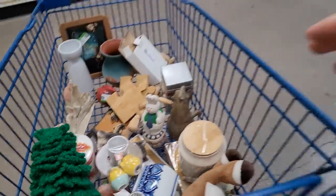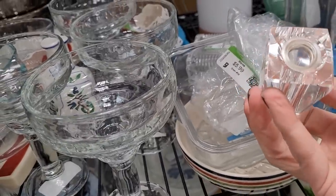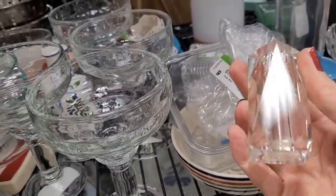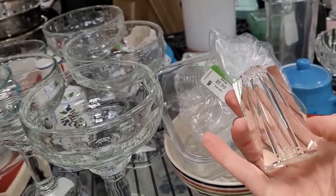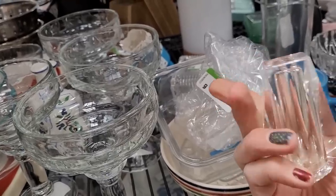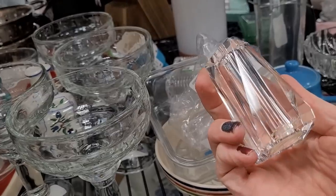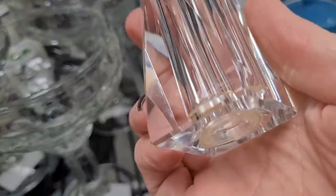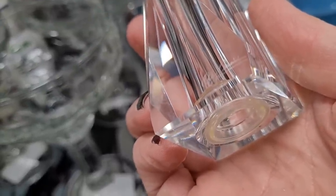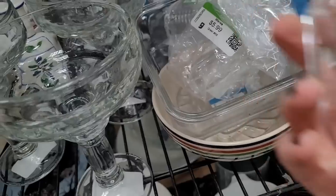As you can tell, I'm very easily distracted by other things, but let's put these in the cart and we will take a close look at these salt and pepper shakers. Possibly Oleg Cassini. What does that say? They have no damage. Let me see if I can show you the signature. Let's zoom in just a bit. There it is. Oleg Cassini. These are about a $20 to $30 set.